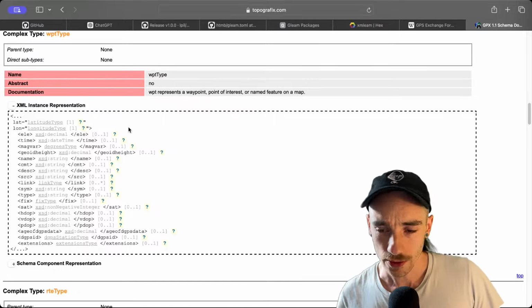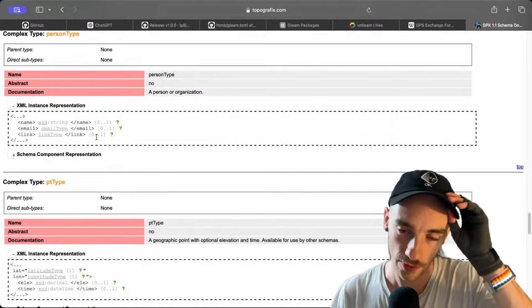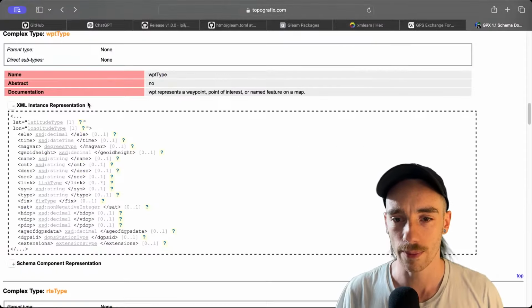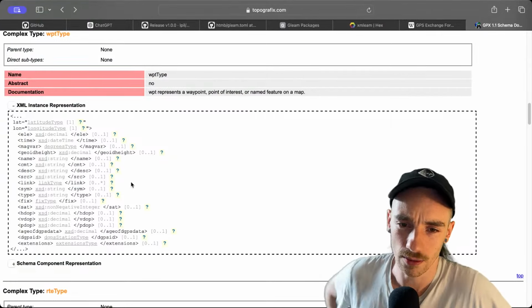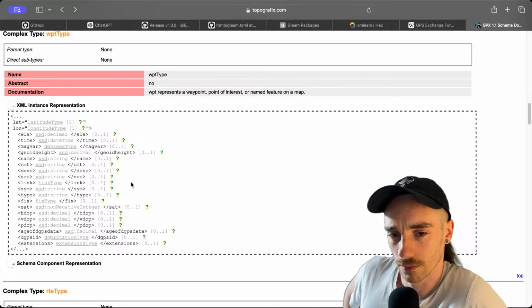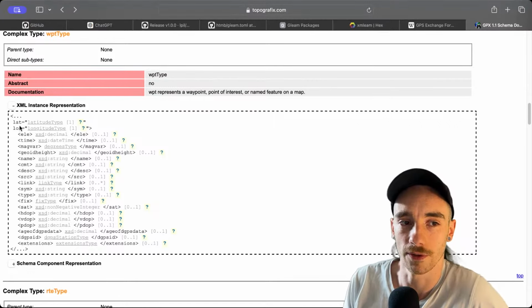Do we care about any of the other ones? Wait, can an author have multiple links as well? Let's go to person. No, it can only... Okay, so what a strange spec. A person can only have one link, but a waypoint can have as many links as you want? It's just weird. I don't get it. Why would you do it that way? What's an HDOP? Horizontal dilution of precision. What? Oh, I have no idea what that means.